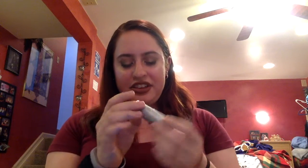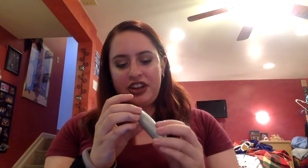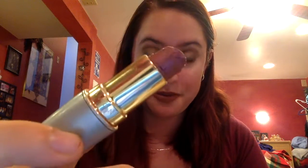Next I have, I think it's another Avon lipstick. It doesn't actually say on here, but it's a Beyond Color Plumping lipstick in the color Raisinette. And I know for a fact that I got it from my mom. This used to be my mom's favorite lipstick color. And I'm like, oh, that looks really pretty. Can I try it? And she just like, here, take it.